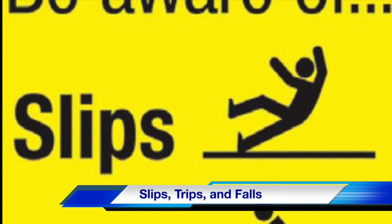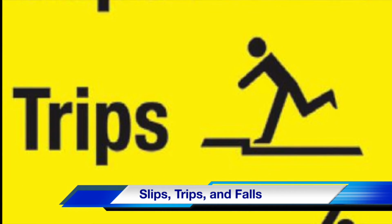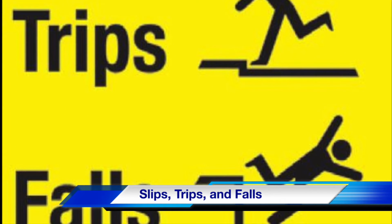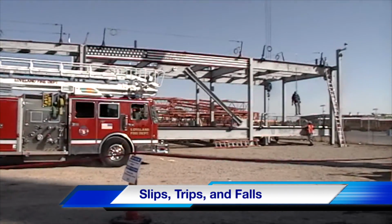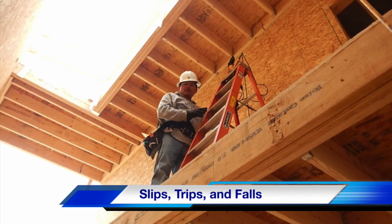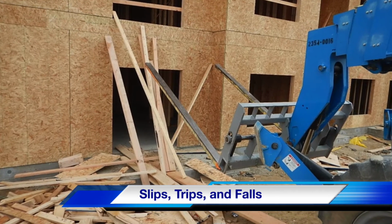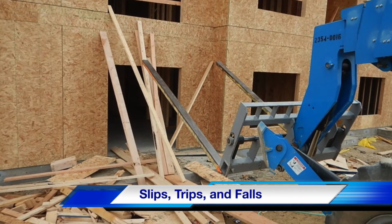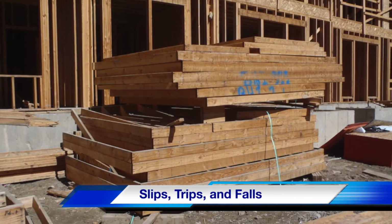Slips, trips, and falls are one of the leading causes for numerous injuries and many deaths each year. To prevent these common accidents, all it takes is a little common sense and safe work practices. You may not know this, but good housekeeping during the entire building process is one major factor to a safe site. So, start with proper housekeeping of the project.